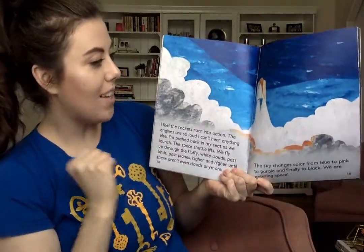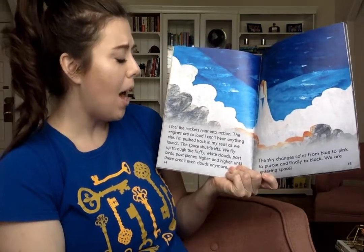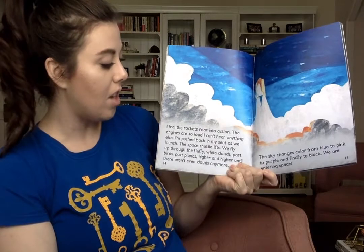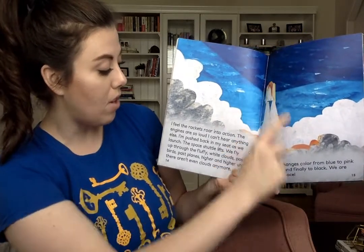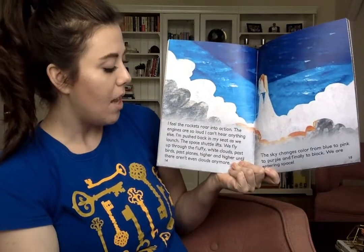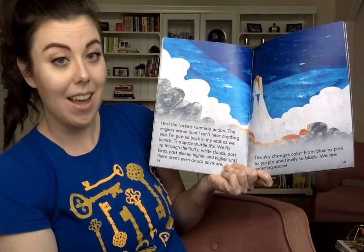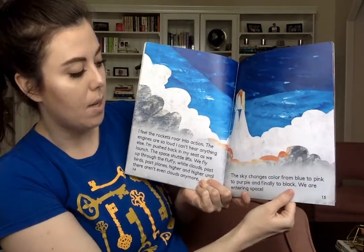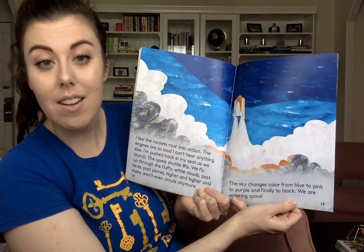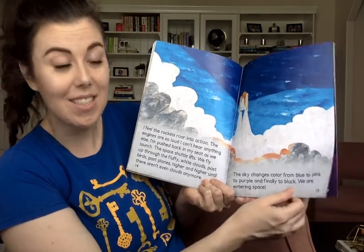I feel the rockets roar into action. The engines are so loud I can't hear anything else. I'm pushed back in my seat as we launch. The space shuttle lifts. We fly up through the fluffy white clouds, past birds, past airplanes, higher and higher until there aren't even any clouds anymore. The sky changes color from blue to pink to purple and finally to black. We are entering space!